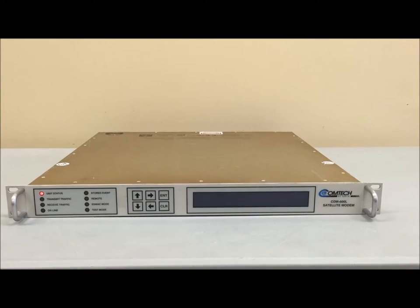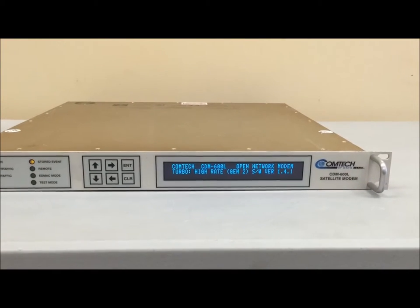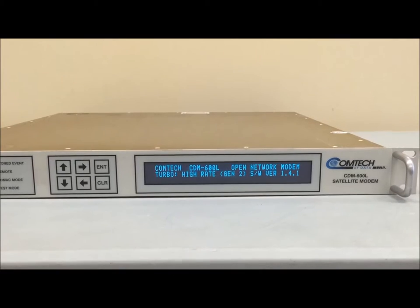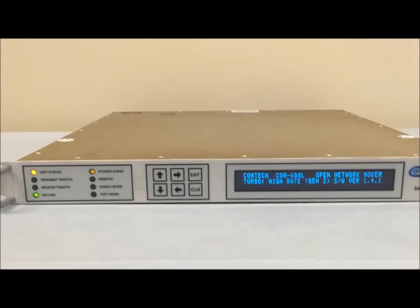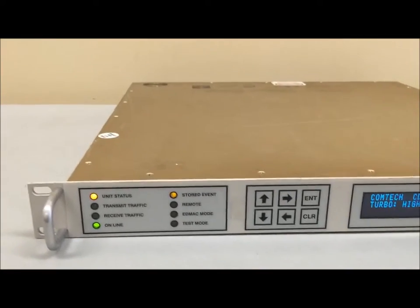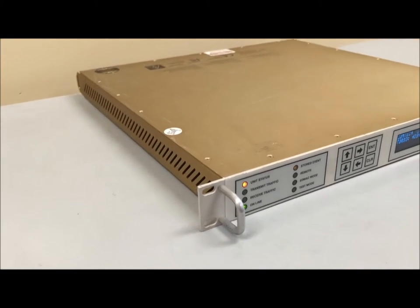SatBBC has the following for sale: a used CDM-600L band high rate turbo satellite modem. Options are 20 megs, high rate turbo, APSK, 16 QAM, LDPC to 5 megs, fully loaded. List price is $12,200. We're asking for $3,500.